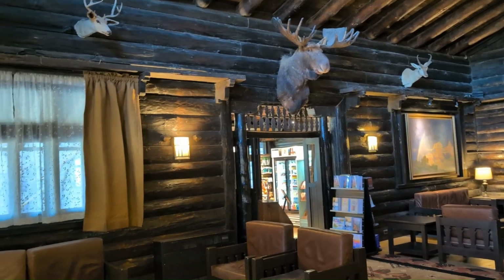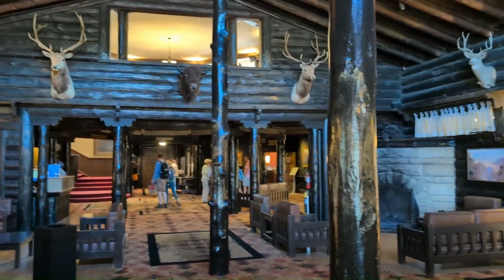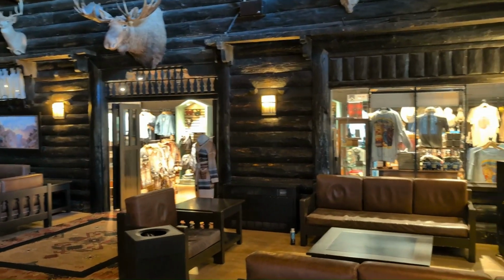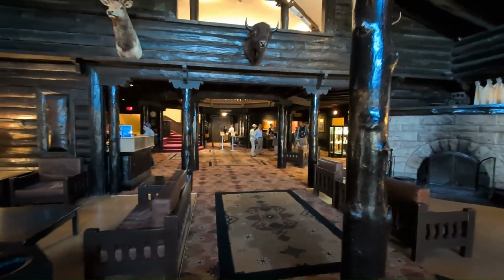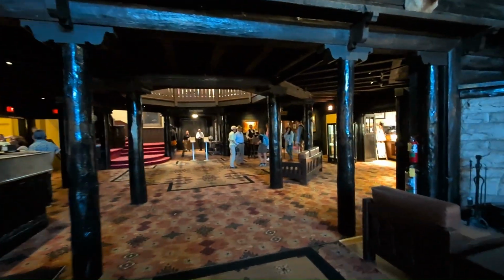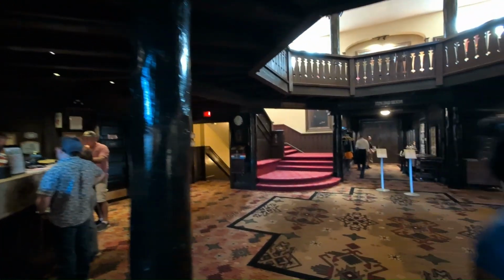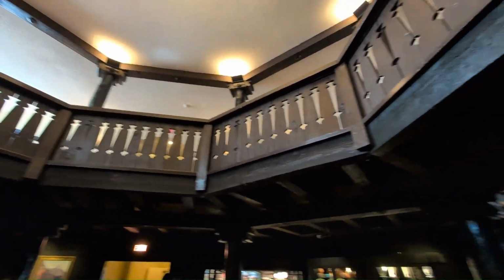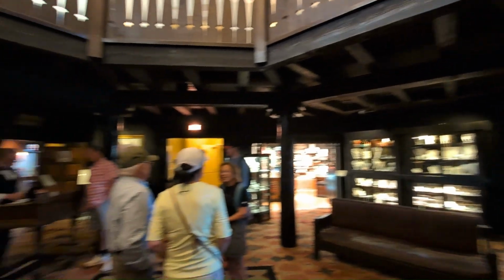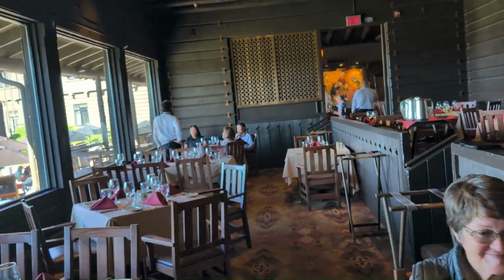Okay, very low light. This is the lobby of the Tovar. And there, of course, is the gift shop. There's dozens of gift shops, ways to spend your money. Okay, this is our dinner table. And this is our dinner view.